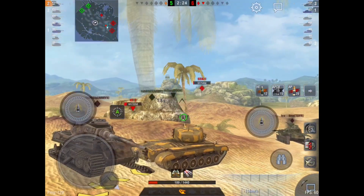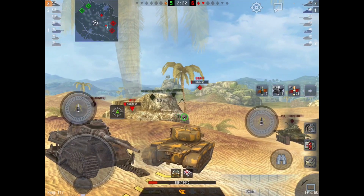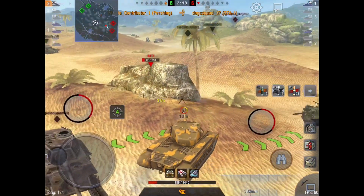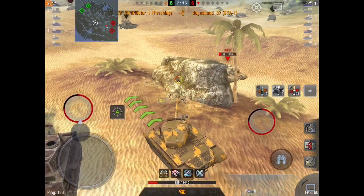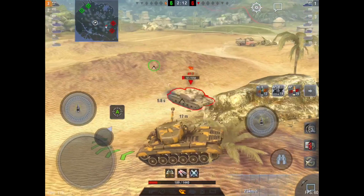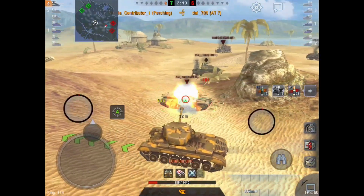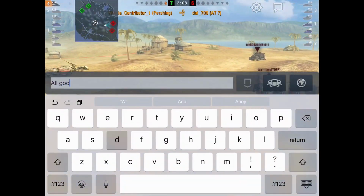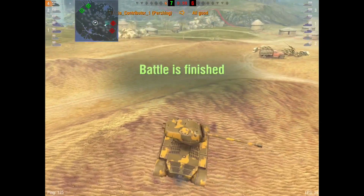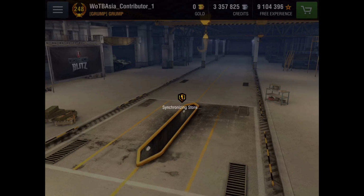I'm just waiting there. The STA1 is going to do it wrong very, very soon. You'll see, keeps popping out and we get that shot. Now we've just got to go around the AT7 and we get the winner chicken dinner. And that's how you really need to play this tank. You have to be a little bit aggressive and you have to look for your spots, but you don't want to expose the tank too much.